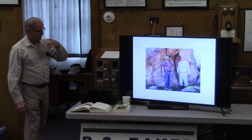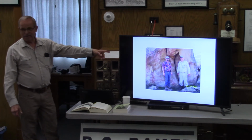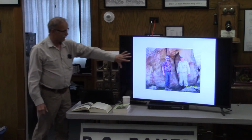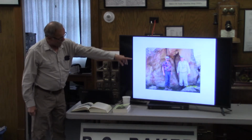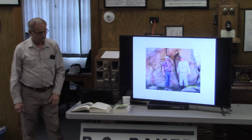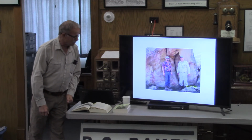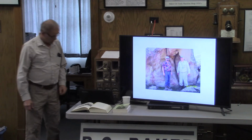Now, this boy was a lot skinnier then. This is Ray Iddings and myself in front of a petroglyph panel. And you notice the crack and the markings? This thing is just full of carvings. This is a fairly significant rock panel.